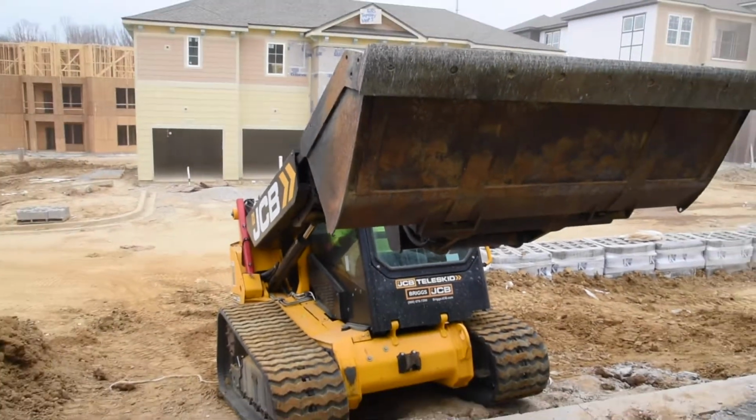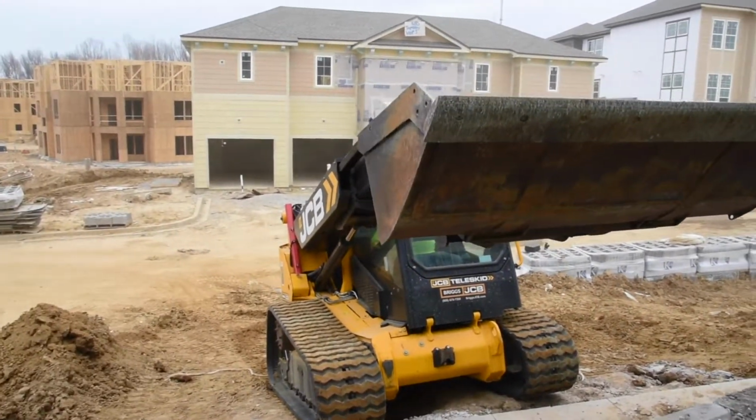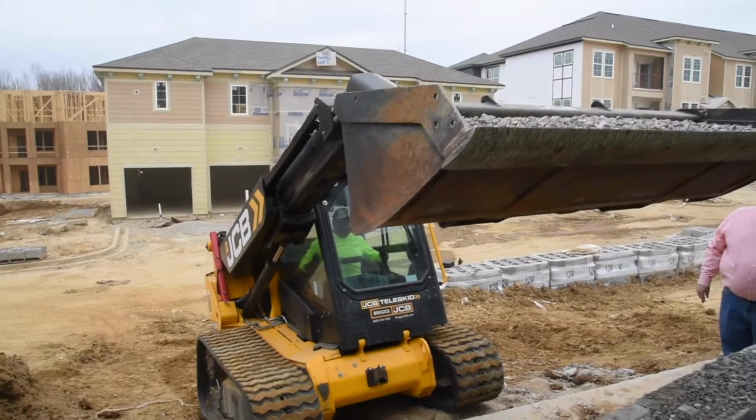It's just cost, straight up cost. That's the versatility of this machine. I have a total of 8 skid steers in my fleet, only 1 JCB Teleskid. I will end up with at least a minimum of 4 Teleskids and 4 regular machines.